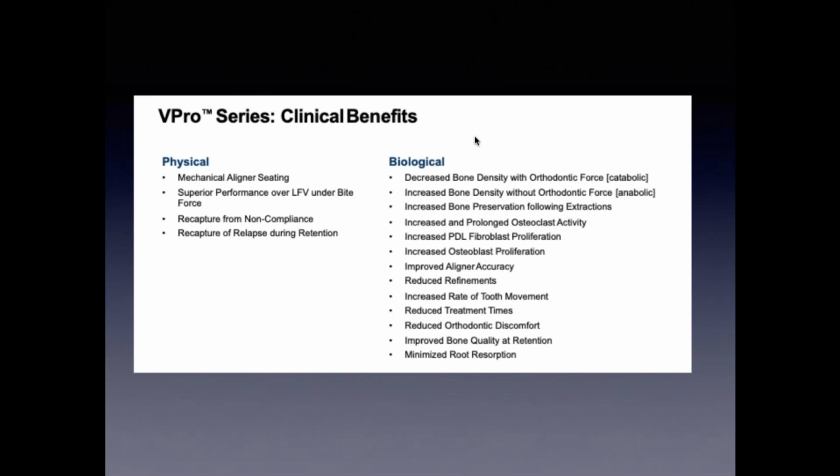So, clinical benefits of the vPro. The mechanical seating of the aligner is huge. We know when we're using aligners that the way they work is by grabbing onto the surface area of the teeth. So we want as much coverage, the maximal coverage of that plastic on the teeth, to get the best grab and to get the best tooth movement, to be as efficient as possible. So the vPro, by vibrating and seating that aligner into place, is going to lead to better fit and better tracking. We know that there's superior performance over low frequency vibration. And I'll show you the study that proves that.